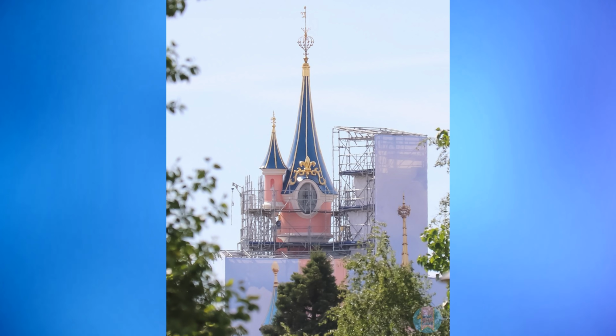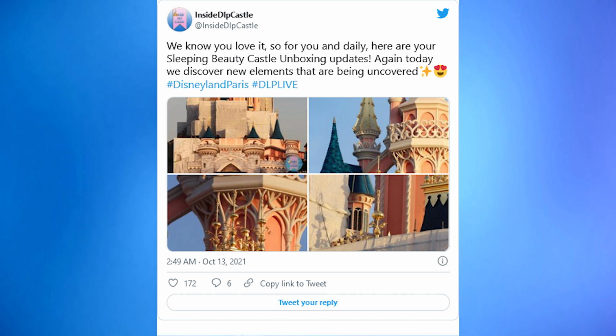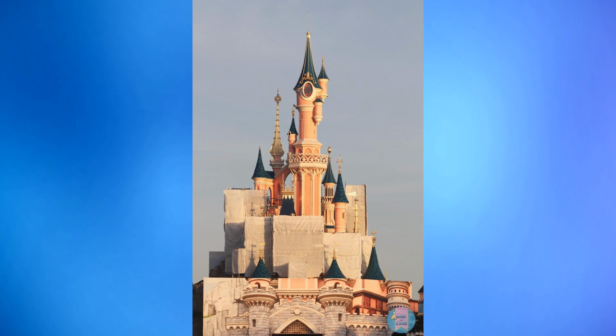Sleeping Beauty Castle at Disneyland Paris has been surrounded by scaffolding and scrim this year as it gets refurbished ahead of its 30th anniversary next year. In May, the tallest turret was uncovered, but the rest remained blocked from view. But over the past few days, Inside DLP Castle on Twitter has shared new photos of the partially uncovered castle.